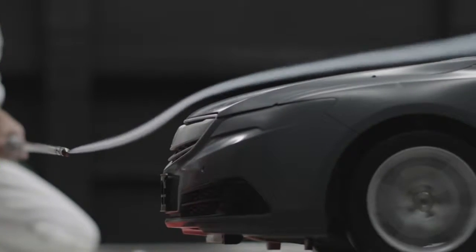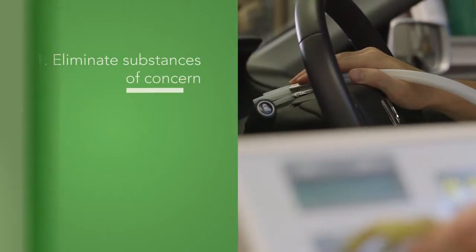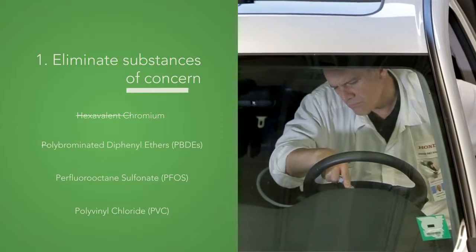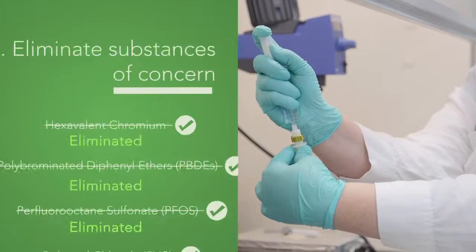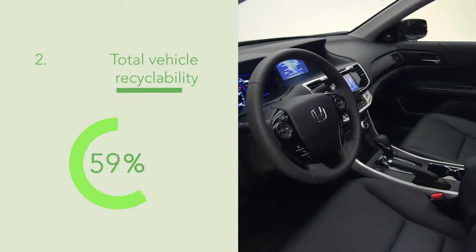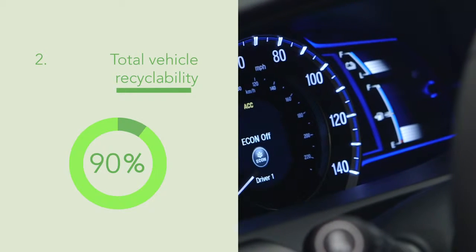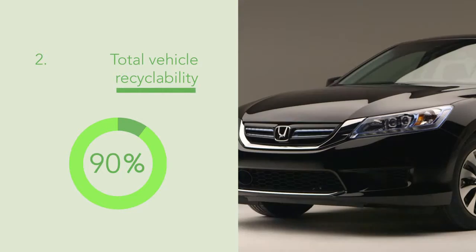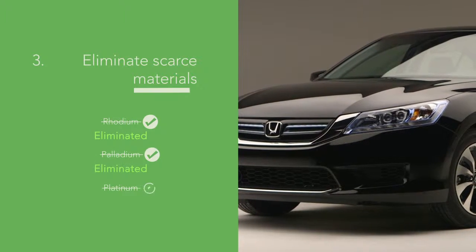So Honda is not only concerned about the fuel economy for a particular vehicle, but we also want to design for the environment. In doing so, we have three primary goals. One being substances of concern, eliminating those materials completely from the vehicle. Second is the total recyclability of the vehicle itself, and that consists of investigating and looking at all the materials that make that happen. And third, we try to eliminate all scarce materials from the vehicle.